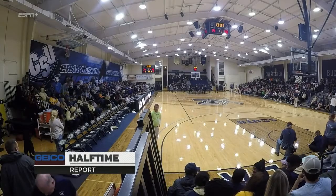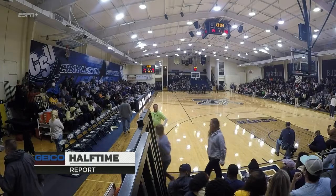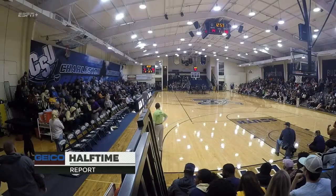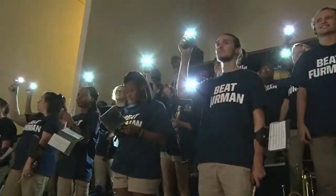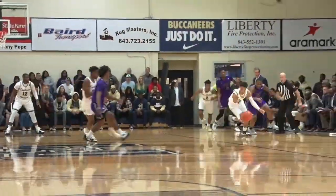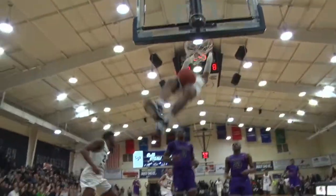Welcome back into the Geico Halftime Report inside the Buck Dome as the Furman Paladins are absolutely dominating this basketball game, 48-14. We're going to take a look at some of the highlights, and there is a lot coming from the team in purple. The students' section has showed out tonight, but they've had a tough one so far, a 36-8 run over the final 14 minutes.